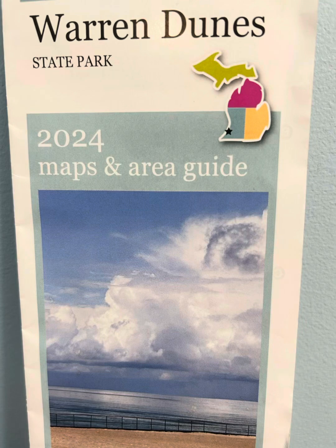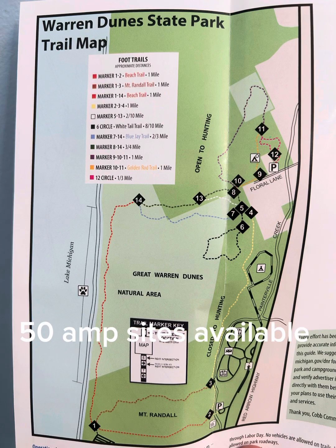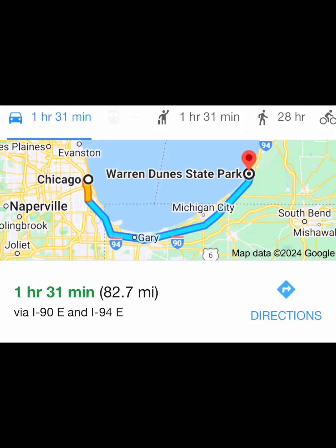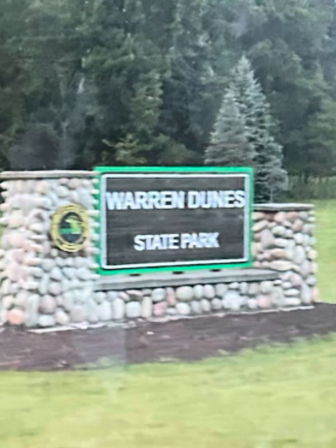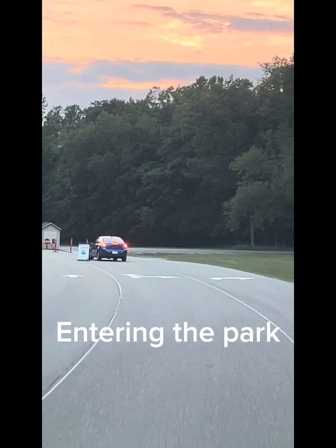Today we are in southwest Michigan at Warren Dunes State Park. This campground has 225 sites. It is on the lakefront of Lake Michigan, so there's beautiful beaches and, of course, dunes. This is close to Chicago. It's about an hour and a half drive from Chicago. And Indiana, you can make it in about 45 minutes to an hour from the state line.